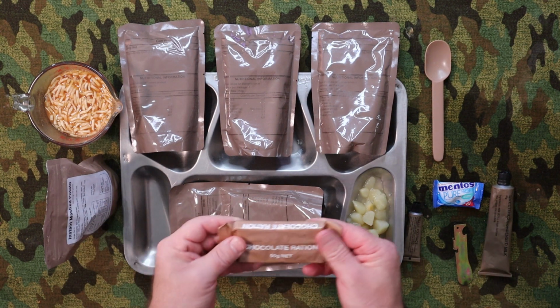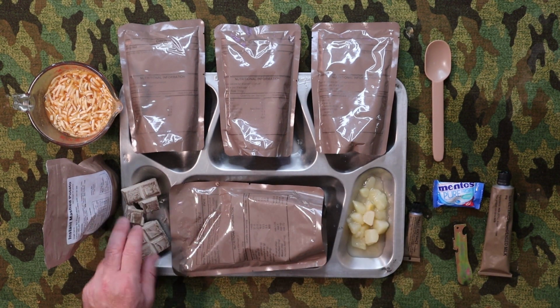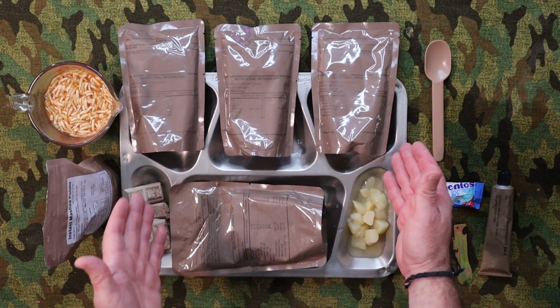And next up we'll get chocolate ration. Very rare to get one of these. It's not bloomed in some respect. Alright, now it brings us to our retort pouches.